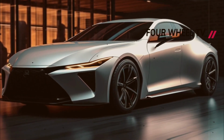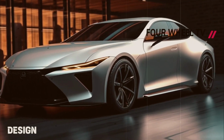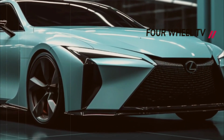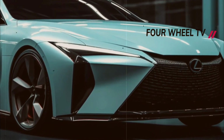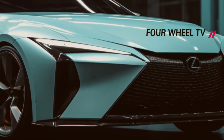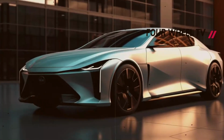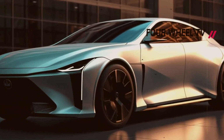As we know, Lexus is planning to completely redesign it for the 2025 model year as the next generation, and also with an electric powertrain. That's why we can expect that it could be released in late 2024 or early 2025. However, Lexus has not declared any exact release date for 2025.